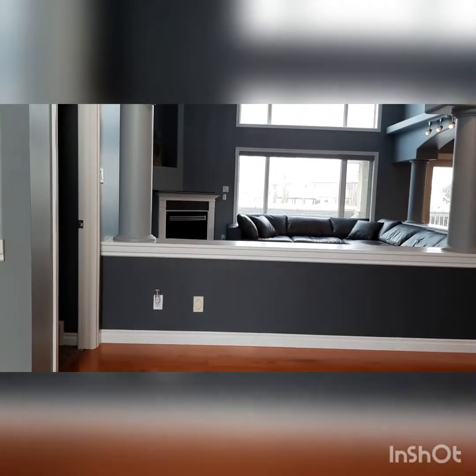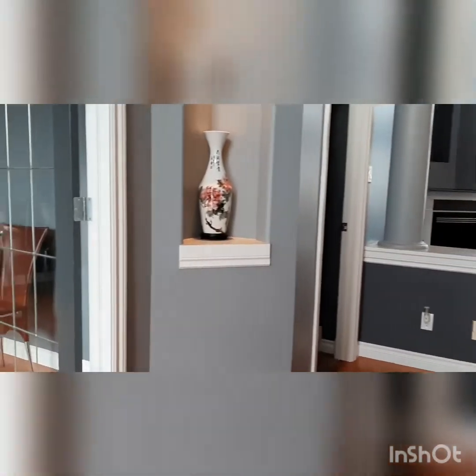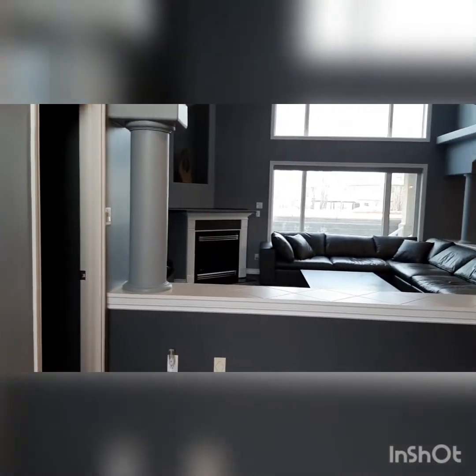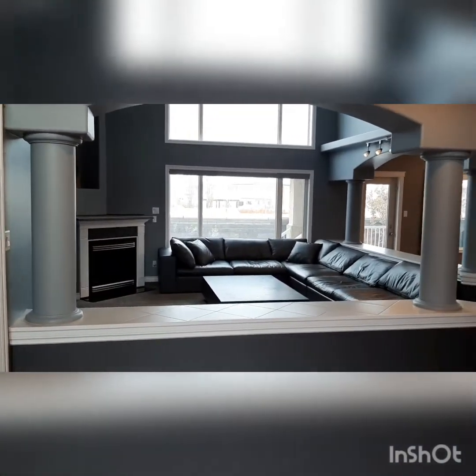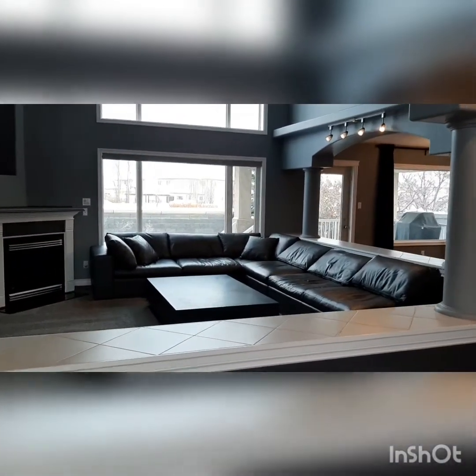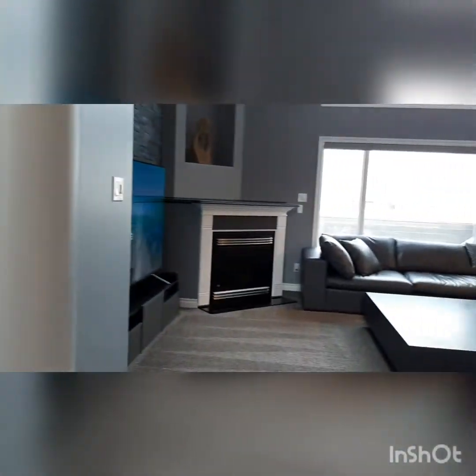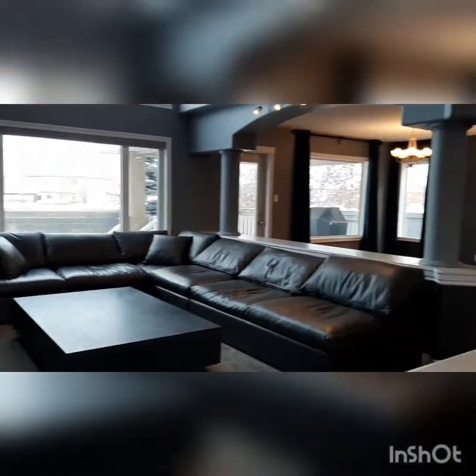Welcome to 229 Torrey Crescent in Terwillegar Gardens in the sought-after neighborhood. This executive home features high ceilings and a nice open concept. There is a full bedroom on the main floor, which is perfect for extended families. It's close to shopping.